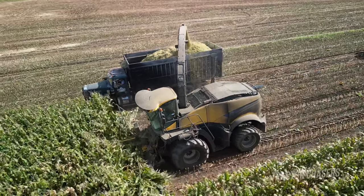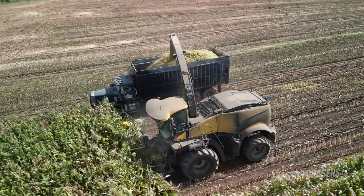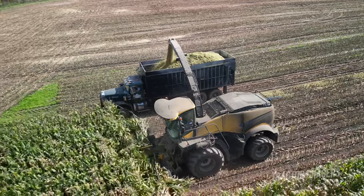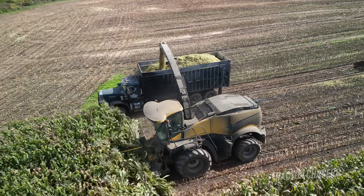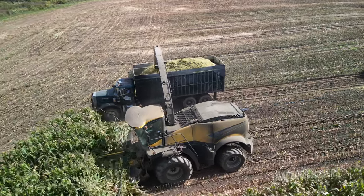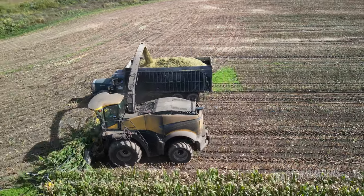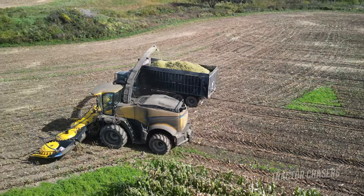To keep up with these two choppers running 12-row heads, the farm uses a fleet of semi-trucks and straight trucks. The day I was there, they were running around 3 miles from the farm, and it was taking about 12 trucks to keep up. On days when they harvest further away from the farm, it can take up to 20 trucks to keep up with the two choppers.